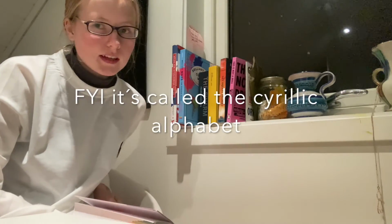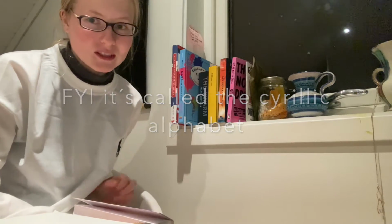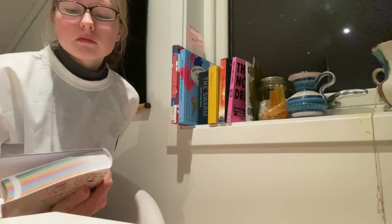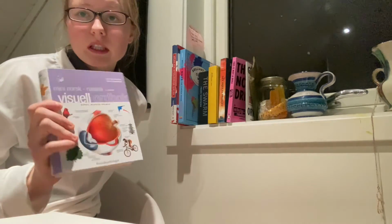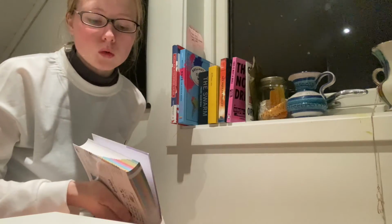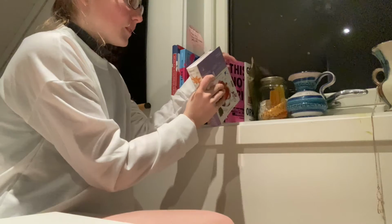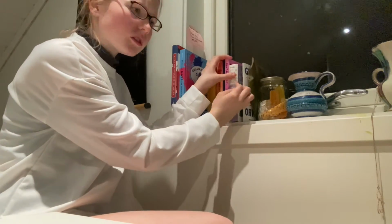It's basically from the Cyril. I don't know what it's called in English. I'm just trying to translate, so I'm sorry if it's wrong. But I know what it is in Norwegian, Kyrilsk, and I hope it's called Cyrilsk. But yeah, so it's just motivating me to learn a bit, but I know nearly nothing, so don't ask me anything in Russian. Or please do if you want to.